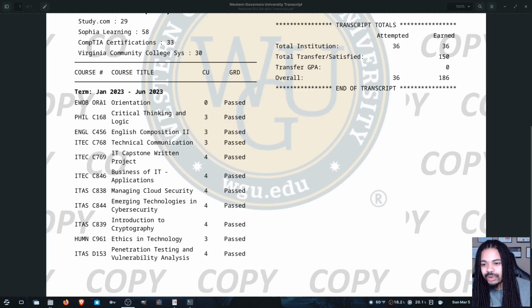And you can see right here, these are the course codes. If you're interested in attending WGU, or if you're currently doing classes, you really want to pay attention to these codes because you should be looking these up online. You can get a lot of information and helpful tips on Reddit if you look them up by course code. And then they also have, of course, the course title.